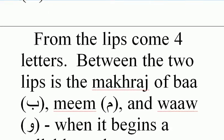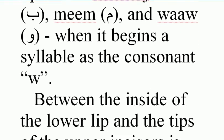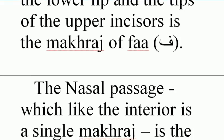From the lips come four letters. Bayna al-shafatayn. Between the two lips is the makhraj of ba, mim, and waw when it begins a syllable as the consonant wa. Batn al-shafa al-sufla. Between the inside of the lower lip and the tips of the upper incisors is the makhraj of fa. The nasal passage.